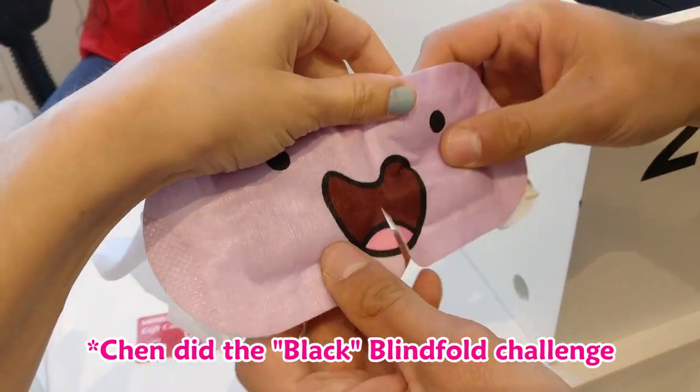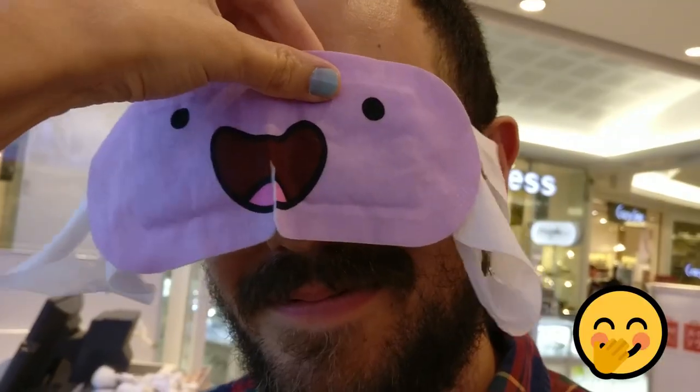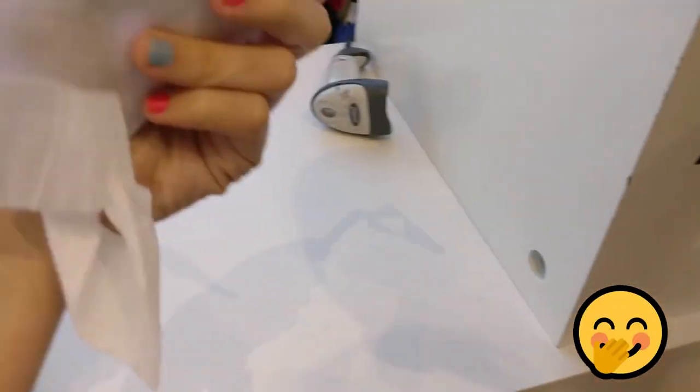That if you ever want to do the black burger once again, and then you do. It's such a weird texture.